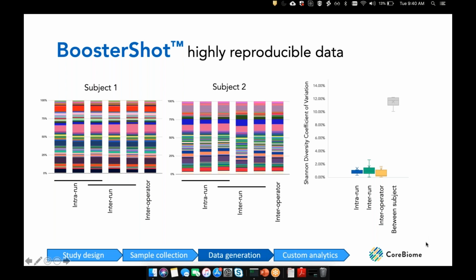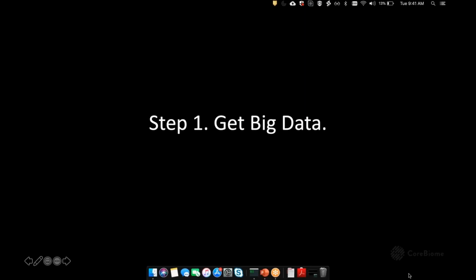So that's a little bit more on the data generation side. And I'll talk about some of the implications of different types of data on how we would analyze these data and design studies for these types of data. So, I think what Daryl talked about earlier is a solution to the first major problem that we've been trying to solve, which is helping people get big data. And that includes both putting into place more affordable methods so that you can actually do shotgun sequencing on whole studies, and also making them fast.